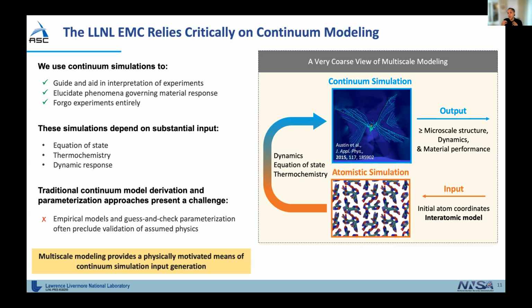With this and Newton's equations of motion, we can predict how the system is going to evolve over time, and we can post-process these simulations to get at things like the dynamics, equation of state, and thermochemistry for these materials, which happens to be precisely what we need to input to our continuum simulations. And so we can feed these in, run our continuum simulations, generate the predictions we were trying to generate before, and of course, validate these with experiment if we like. As presented, this seems like an ideal approach.